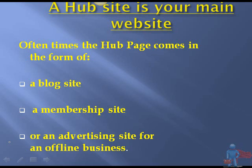Now, the other aspect is an advertising site for an offline business. What that simply means is, just like an artist would have a website where they sell their paintings and things like that, if someone wants to learn more about them, they go to their website. This kind of website is more for advertising, and it's not necessarily the same as monetizing online.